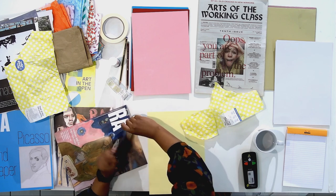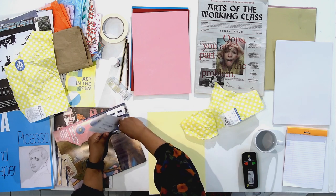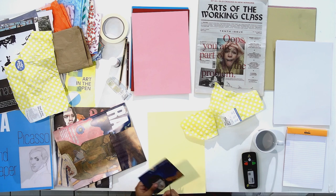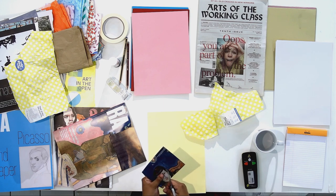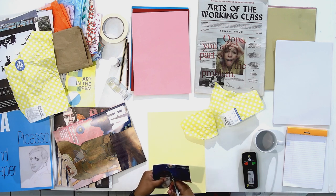Yeah. Should have had that Blue Peter moment. But we can do it in real time rather than the frustrating Blue Peter moment when they have the ready-made thing and you're like, how did they do that?